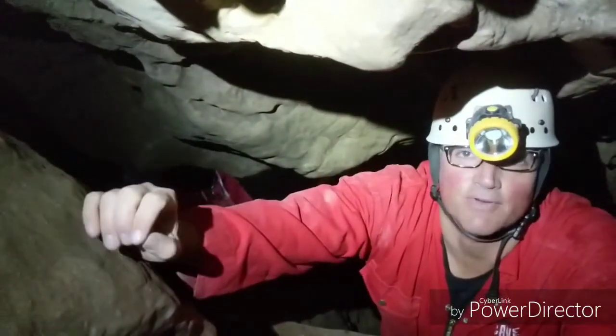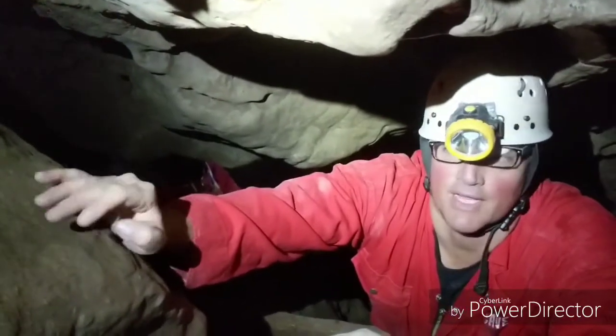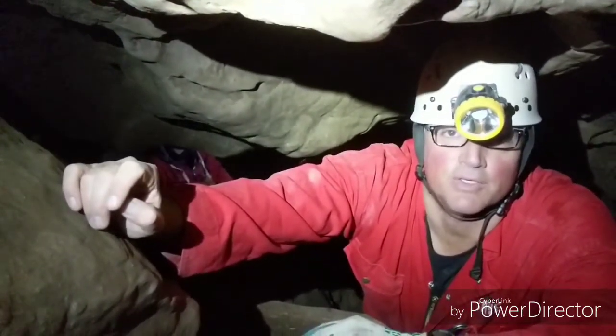fossil. Okay, so you can see this is a very caved in part of the cave here, but hey, we had to show you this anyways. Apparently this is 350 million years old. There you go.